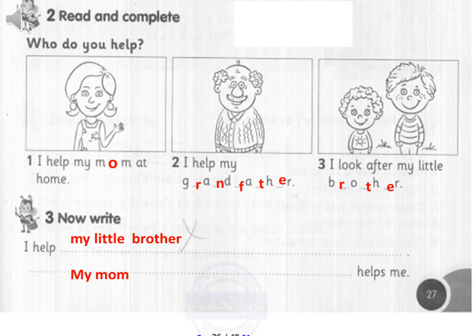Page number 26 on activity book, exercise 2. Read and complete. Who do you help? Number 1. I help my mom at home. Number 2, I help my grandfather. Number 3, I look after my little brother. Exercise 3. Now write. I help who? I help my little brother. My mom helps me.